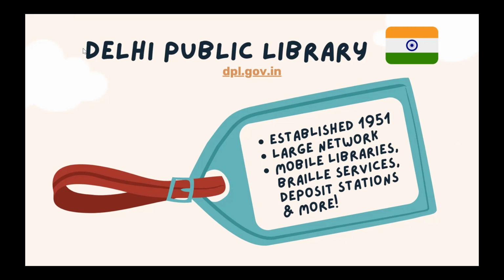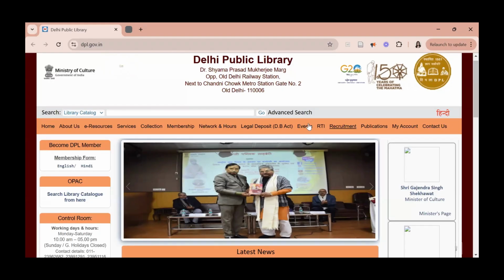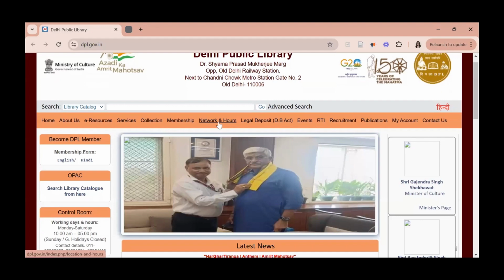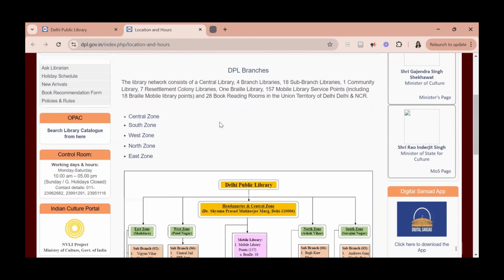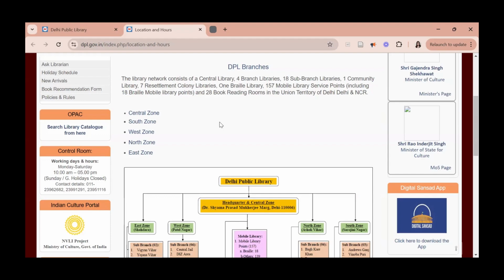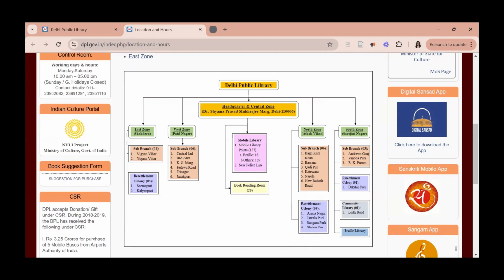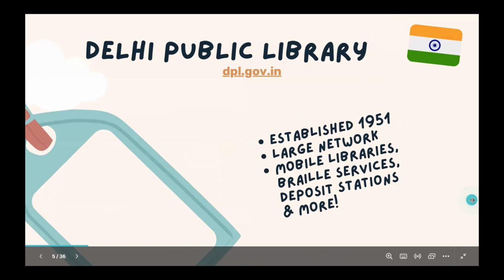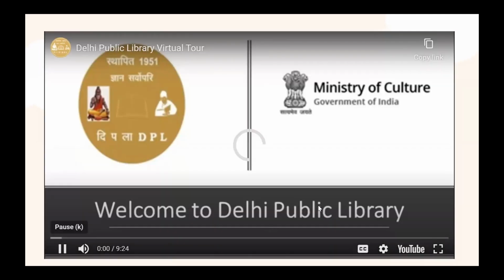So there's a very wide network that the library is composed of to try to reach people in all areas of the city and in the rural and underserved areas. If we go to the library website, so this is the Delhi Public Library's website, and then if you go to network and hours, you can actually see a map of their network. They have a lot of different branches as described here, and there are different zones that the library serves. So this is a very extensive map. Okay, and then we'll take a look at this video that will give a brief tour of the library's interior.